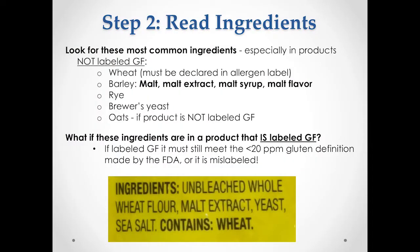So what if these ingredients are in a product that is labeled gluten-free? If it's labeled gluten-free, it must still meet the FDA definition. So there are cases where a product will say contains wheat because it has wheat starch that has been modified to remove gluten, and it is still gluten-free. It is still safe for those with celiac disease. I'll go through that a little bit more. Otherwise, I have found some mistakes of malt in products that are labeled gluten-free, and I would avoid those.